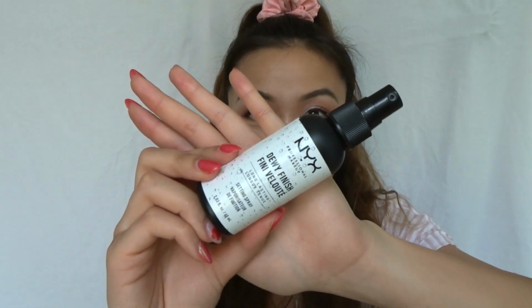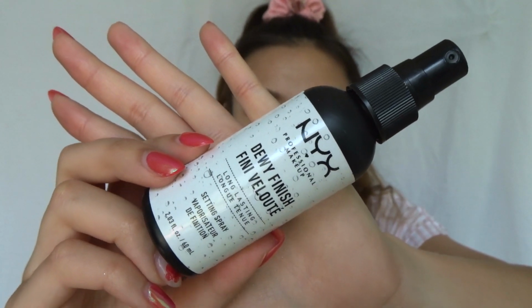And with that, we are all done our look. For some reason, I completely forgot to finish off this look with some setting spray. So I'm gonna be going in with the NYX Dewy Finish Setting Spray just to give it a little bit of a quick mist. And there you have it, a quick and easy dewy look for back to school.